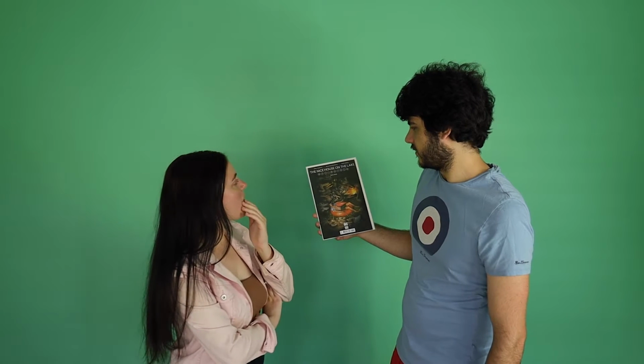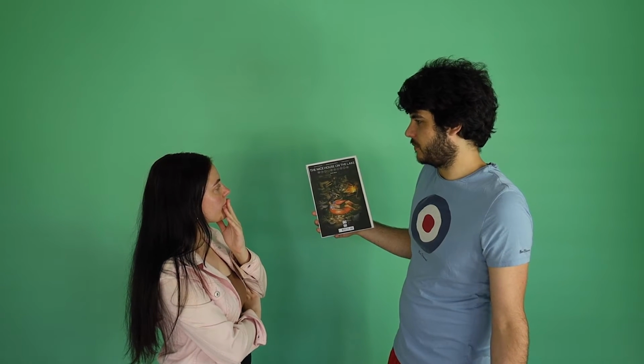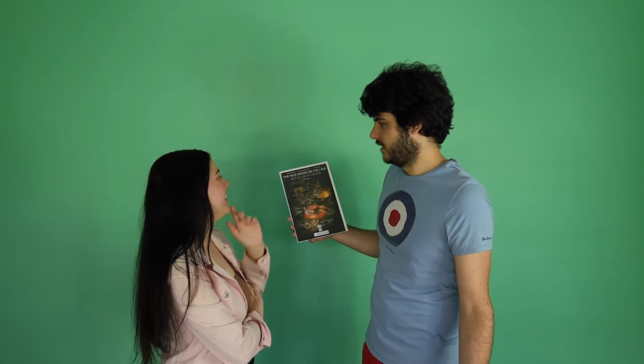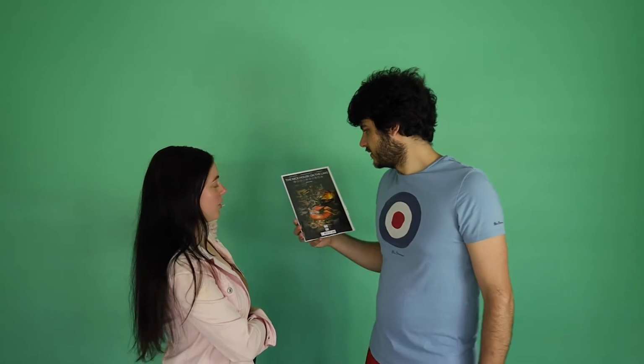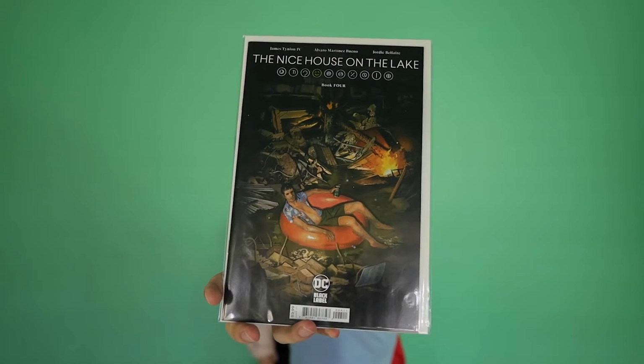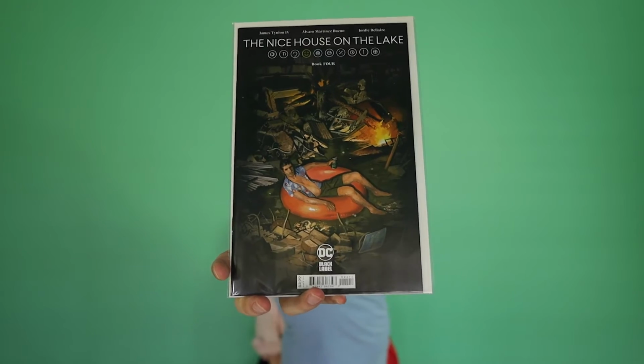I guess you kind of have to do book 4. Yeah, otherwise people are going to walk into the comic book shop and be like, is that number 1? But it's more the symbolism. Like I wonder how relevant it is to the story. Very true. Interesting. It looks like one of those power outlet smiley faces. So there's Nice House on the Lake, number 4.